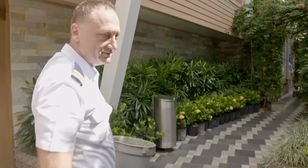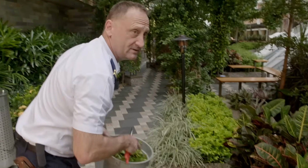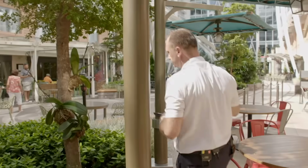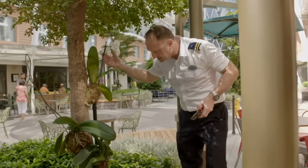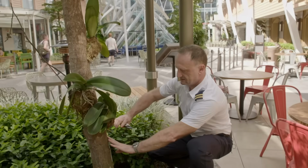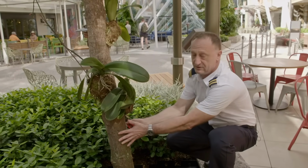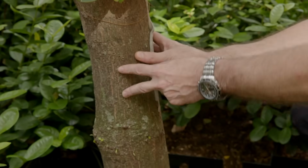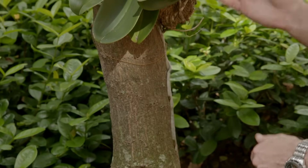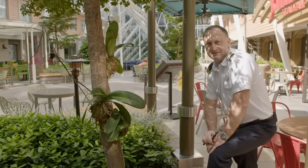These plants are here because of me. They're not here by design. One example is these orchids on the trees. I just installed this one 2 days ago, and they're already attached to the tree. If you can tell, these roots are grabbing onto the tree. And once an orchid gets established on a tree, you can have it for life. So this is something that's one of the most popular things for the guests in the park.